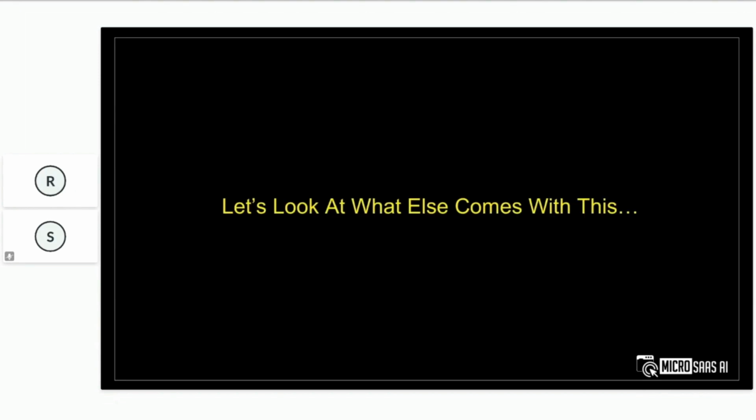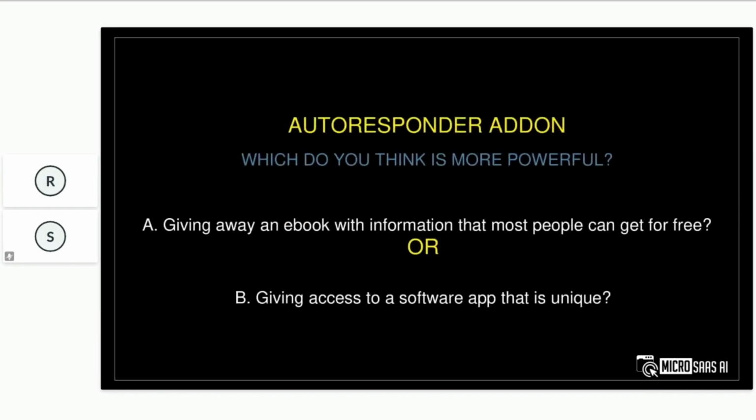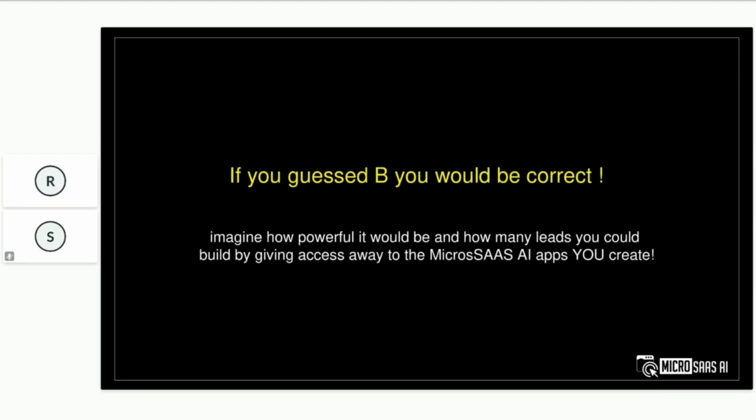So let's have a look at what else comes with this, because as Simon's touched on a few things, we've got a huge offer here. It's not just what we've shown you. There are lots and lots of moving parts to this. So first, the autoresponder add-on. Now, Simon touched on this. So what would you think is more powerful? A, giving away an ebook. B, giving away a software app that is unique. Which do you think is the most powerful thing to do? B. Yeah, of course, B. If you guessed B, which everybody did, you would be correct.